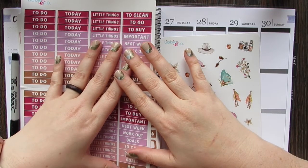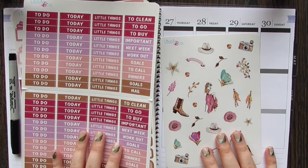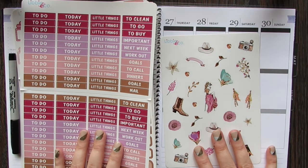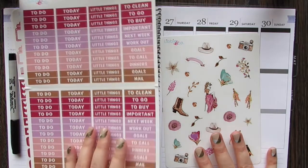Today I have a Libbie Co mystery kit that I bought like 6 months ago when it was still fall time. And I love this kit and I never used it because it was so pretty. But now I've got like 3 other kits from a couple of different shops that all have the same art. So I figured might as well use it.